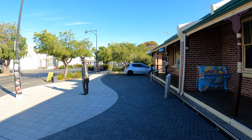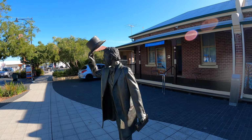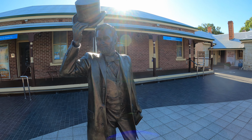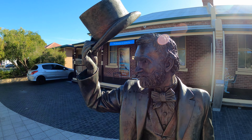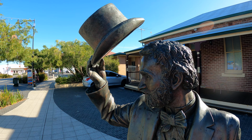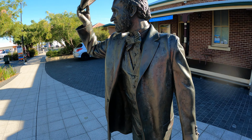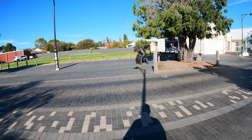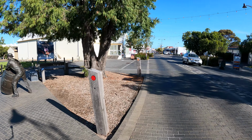Oh, very nice. Here's another sculpture. And they all have names too. This is John Garrett Bussell, pioneer, leader, and founder of the first European settlement at the Vasse. I don't know how well you can see that with the glare of the afternoon sun, but there he is. Look at that. And then you just go right across the street, and there's a gentleman with a barrel. Boy, there's a view down Main Street right there, you can see.